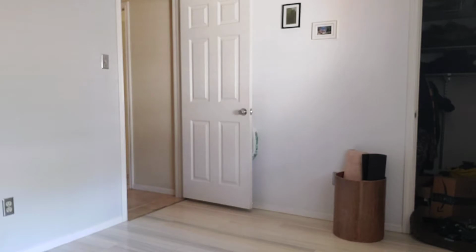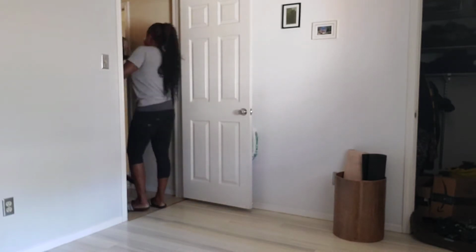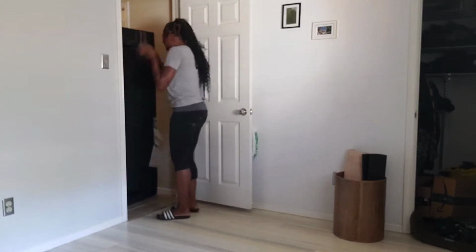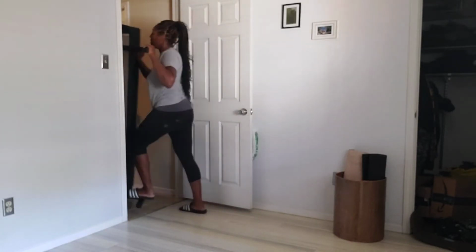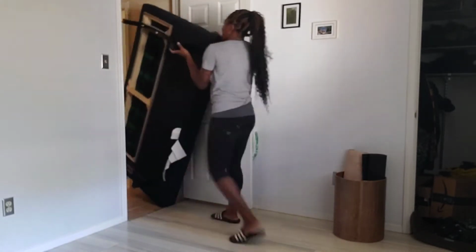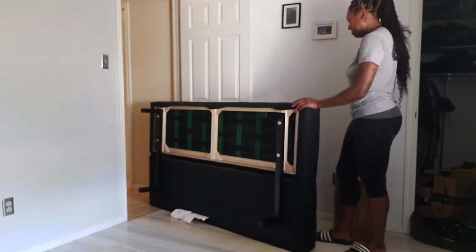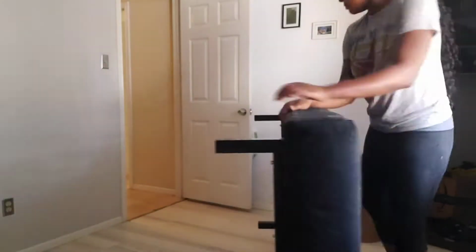Okay, so we're in the office slash guest room and I am lugging in our futon that we picked up from IKEA about 3 or 4 months ago. It was the first piece of furniture we bought. We just needed something to sit on and yeah, that was it. Now that we have our new couch, we're gonna go ahead and make this one for the guest room slash office.